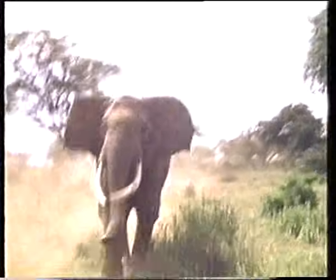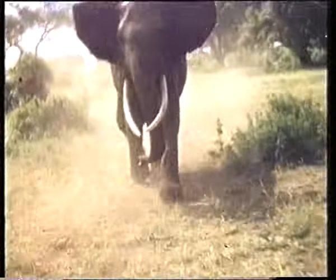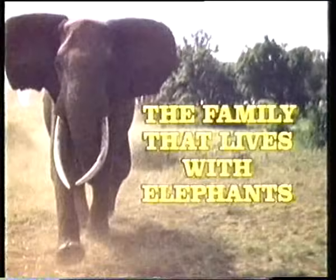Elephant like Tyrone number 3 is only one of the hazards to be faced when you and your family decide to live with wild African elephants.